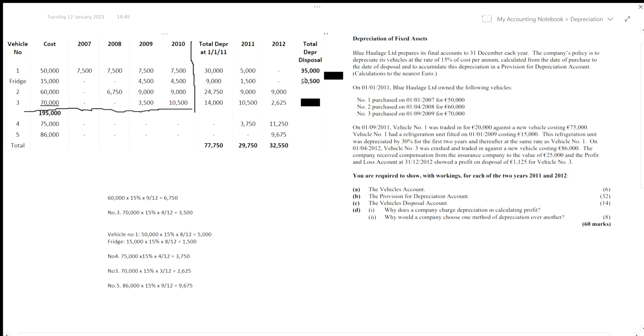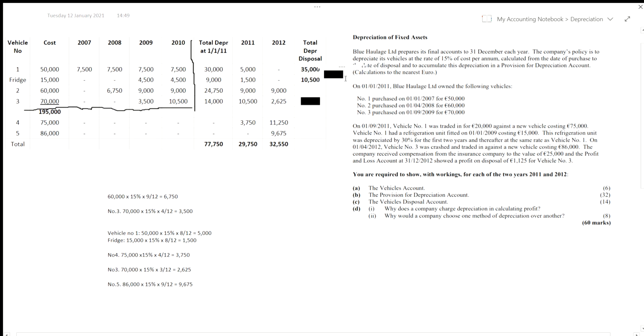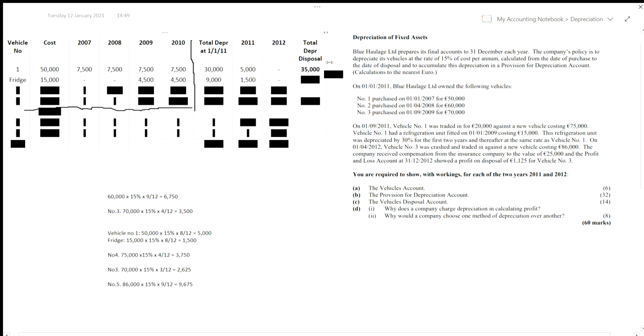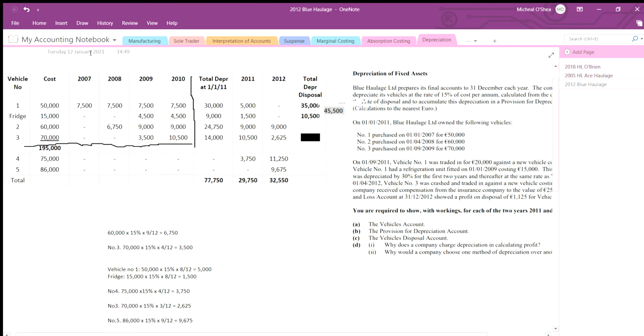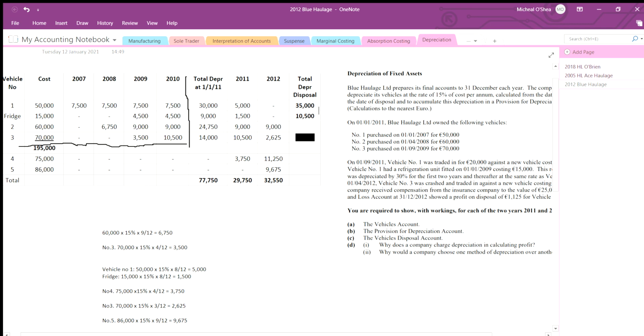Now, because the fridge was fitted with vehicle number 1, I can add the two of these up. I've just done that to the side here, and the two of these add up to 45,500. You know what the figure is. It's 45,500. So you add the two of these things up here, and 45,500 is my figure.